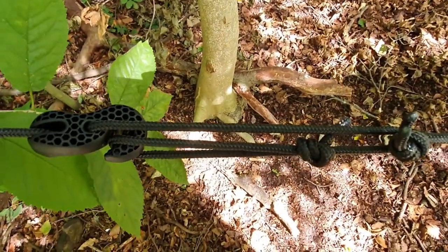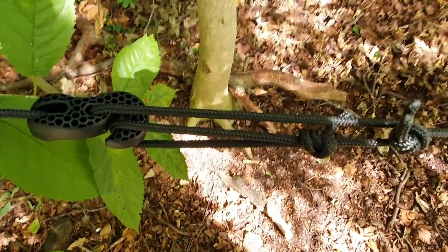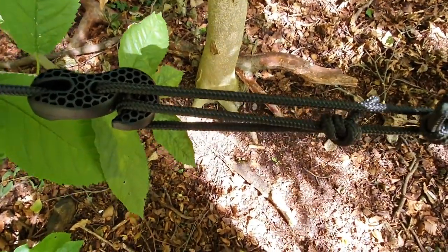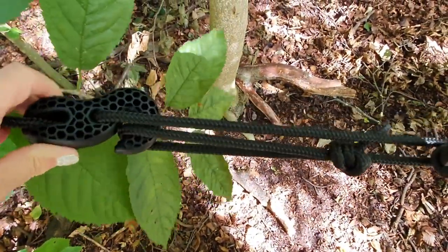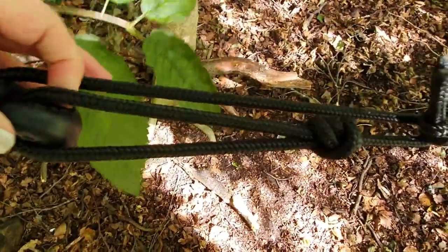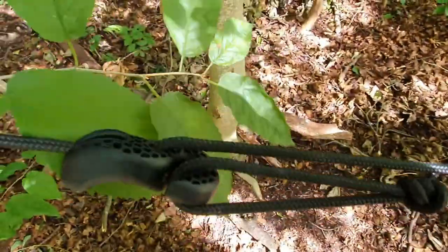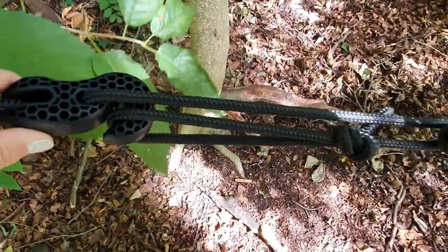Thought I would just give you a close-up of the suspension system. It was one of the reasons I bought this off eBay. It's got these really big, thick hooks. And you just pull that through the hammock. Really easy.